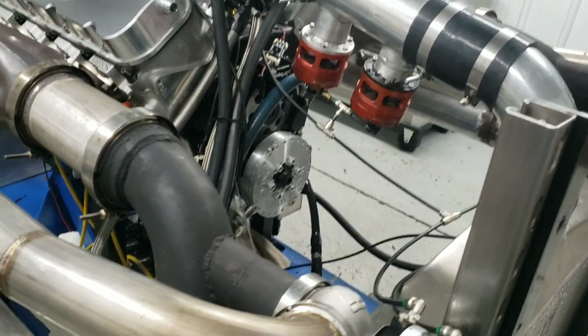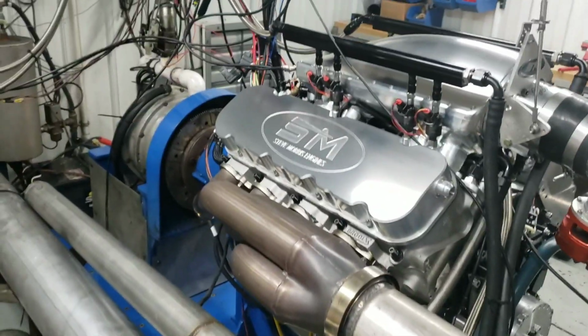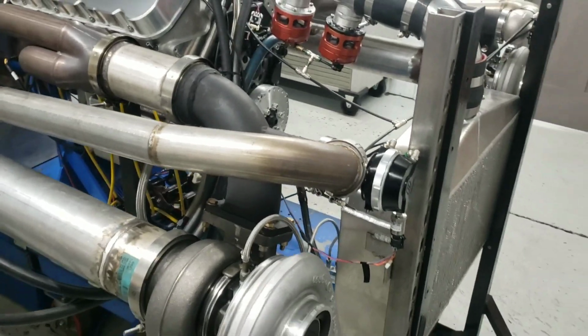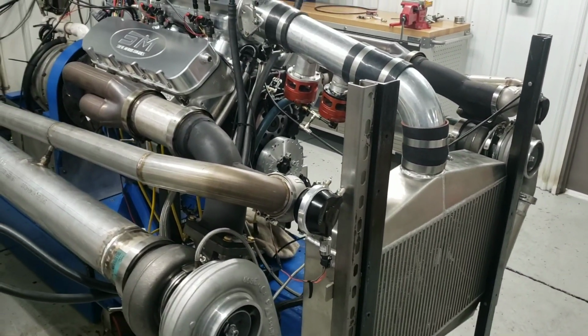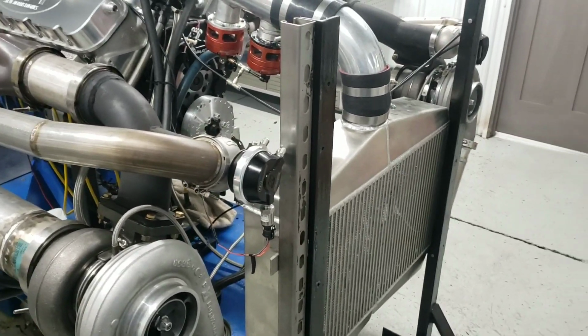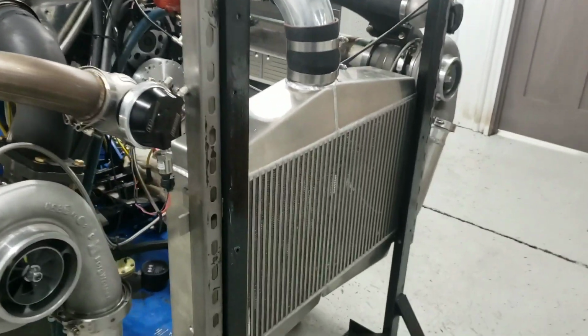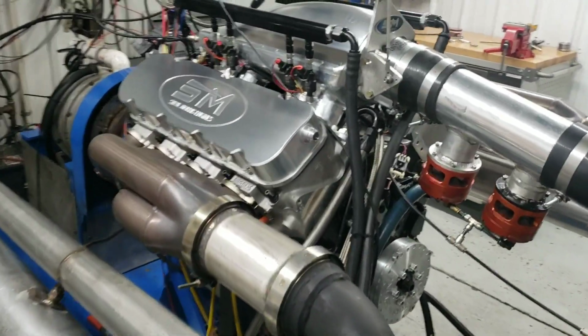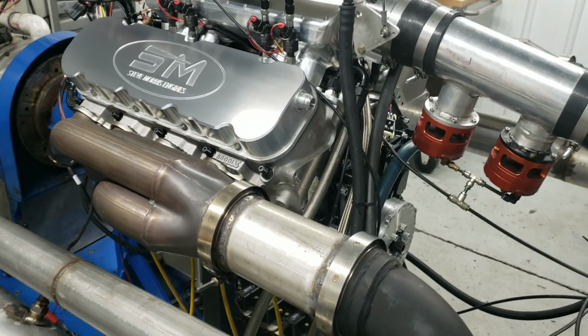Obviously you can see that it doesn't fit in a car like this, but this is all for dyno setup, and then Kelly and his guys will figure out how to get this all in the car. That's my dyno intercooler, so that won't fit in the car unless it happens to be a Mack truck or something, because it's a pretty big guy. And let's see, that's pretty much everything.